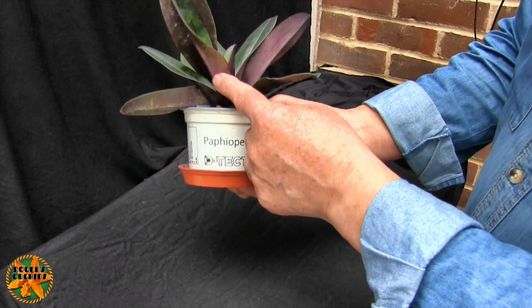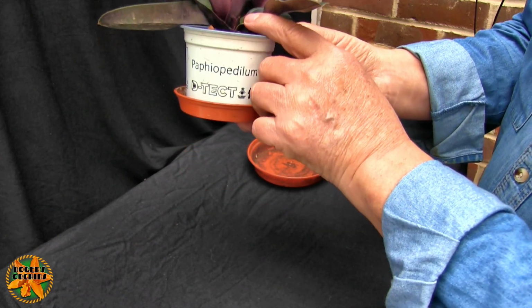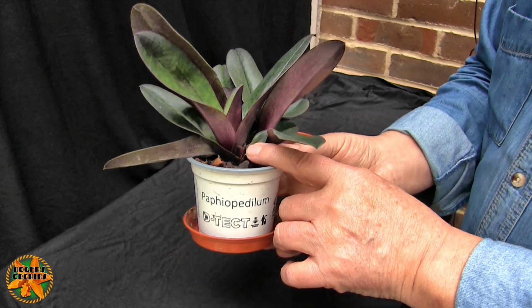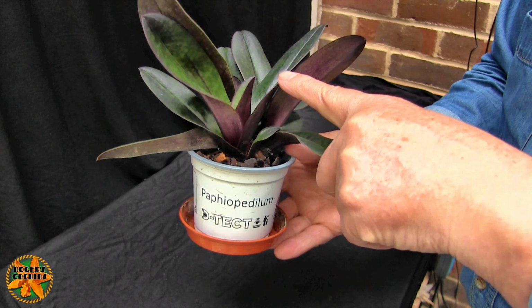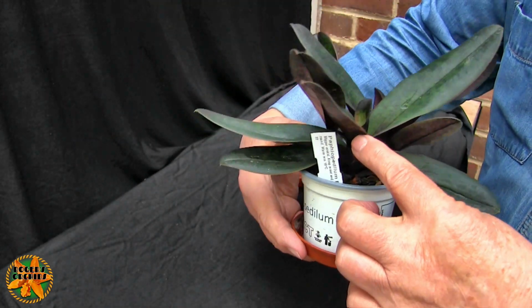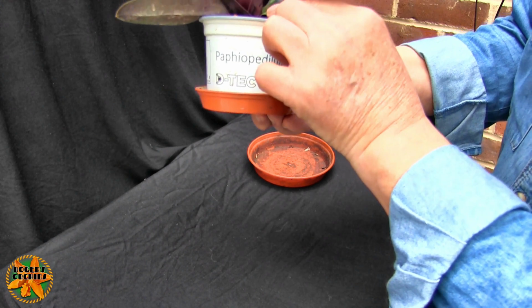We've got a growth here that's got a... well, I hadn't noticed that until I picked it up. It's got a new growth coming. Right, so that probably confirms that the one it's growing off of is not going to bloom. However, it's growing off of an older growth that is not the one that's bloomed. It looks like a new growth, but I'm not sure it is.